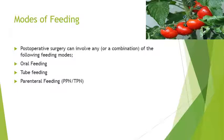Let's finally look at the modes of feeding. In postoperative surgery, you can choose any of the following modes of feeding. It could be oral feeding, which is feeding through the mouth, tube feeding, use of tubes, or parenteral feeding, which can either be partial parenteral nutrition or total parenteral nutrition. You can choose partial parenteral nutrition, which is feeding through peripheral veins, or total parenteral nutrition, which is feeding through the central vein, depending on the individual's conditions.